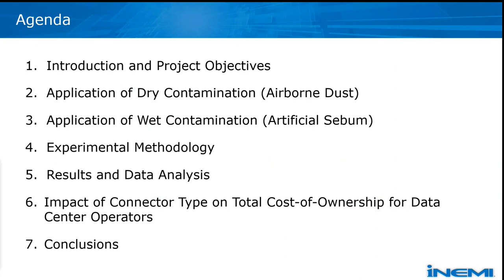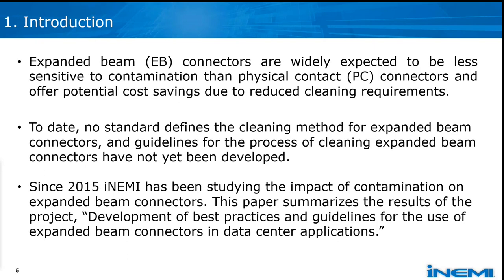Our agenda for today will include the introduction and project objectives. Then we will present application of dry contamination, airborne dust particles, followed by discussion on application of wet contamination, artificial sebum, which represents fingerprints as a contamination. Then we will explain experimental methodology, results and data analysis, and at the end we will provide some discussion on the impact of connector type on total cost of ownership for data center operators. Finally, conclusions. Next slide, please.